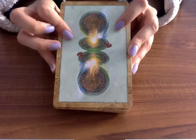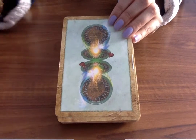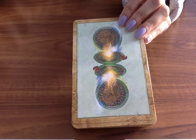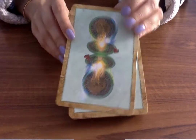And then we have the cards. So the back of them looks like this. I think it's super unique. I don't have anything that looks like this. It's very eye-catching. At the same time, it's very cohesive with the illustrations that you see on the book and also the box. Again, it looks very antique, kind of vintagey.